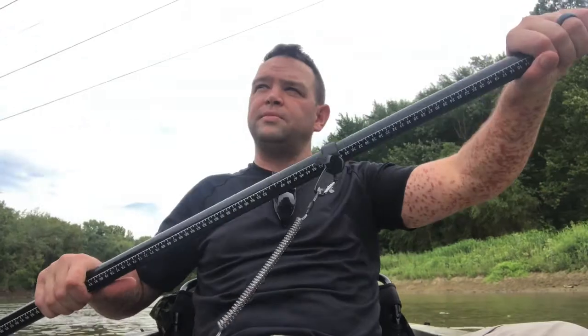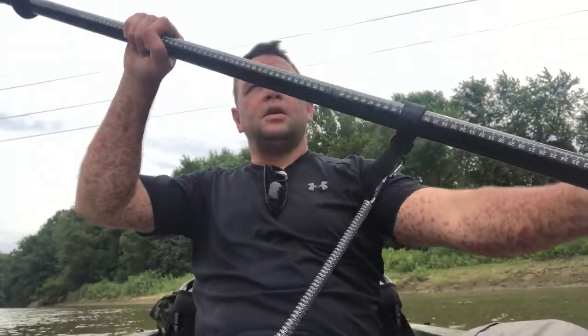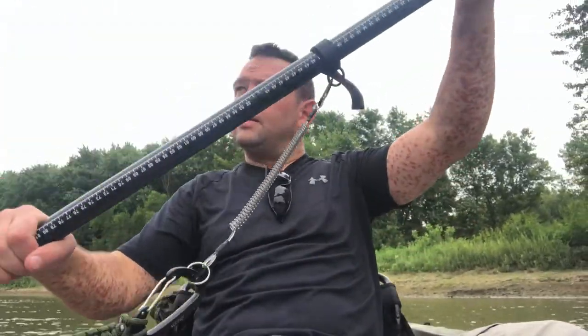Today we're going down the Kaskaskia River. We started up at what's called Wren Bridge up outside of Ramsey, Illinois, and we're heading south down to Vandalia. It's approximately 27 miles as the river flows. It's only about 15 miles driving if you had to go as the crow flies. But we're heading down today.